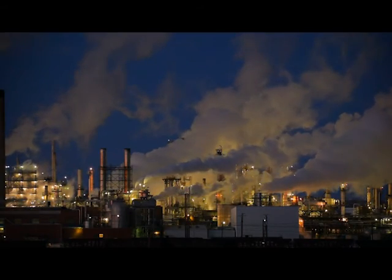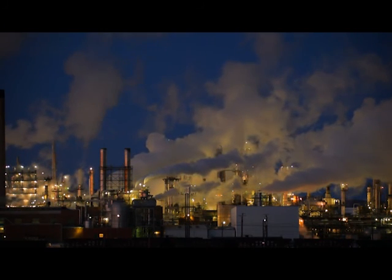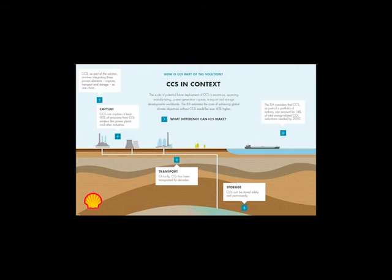STEMM CCS is an acronym for a project called Strategies for the Environmental Monitoring of Marine Carbon Capture and Storage. Carbon capture and storage is collecting a waste product, waste carbon dioxide from industry or power stations, liquefying it and storing it in some type of geological feature.